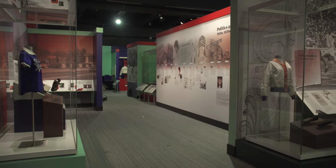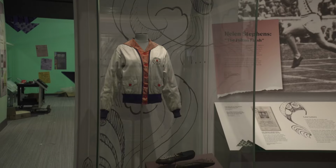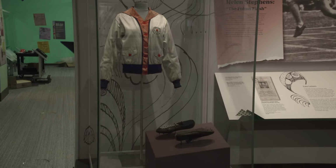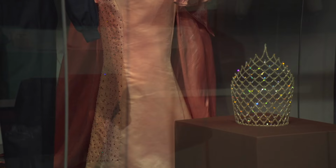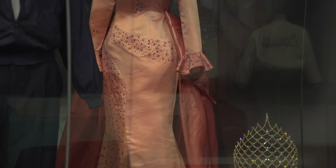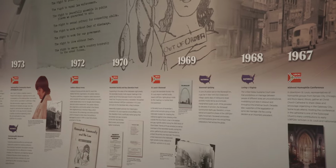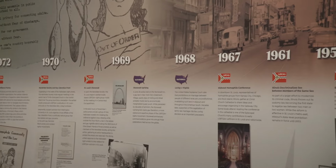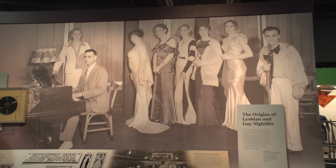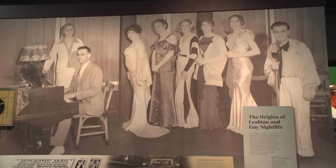The exhibit contains many artifacts from notable queer people from our region, including a jacket and track shoes worn by Olympian Helen Stevens, otherwise known as the Fulton Flash. So you'll see objects like clothing, like the costumes that a drag performer wore, or the uniforms that athletes wore, or the wedding clothes that same-sex couples wore at their marriage ceremonies. We also have archival documents like posters and flyers from community organizations. We have historical photographs, including some really amazing photos of gay bars and nightclubs from the 1960s.